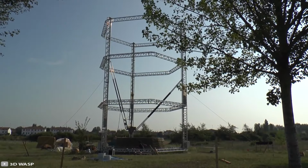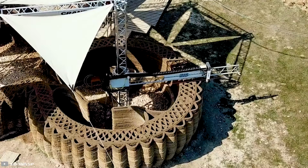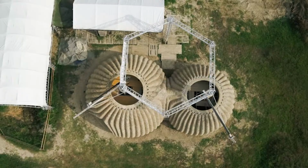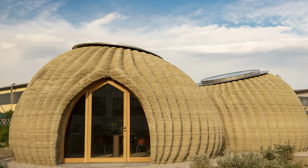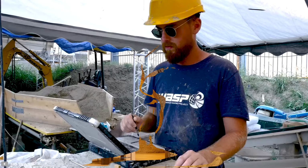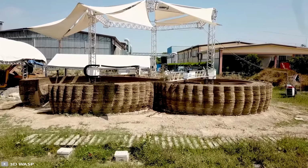4 years ago, the company WASP and the architectural firm Mario Cucinella Architects presented their design concept for the world's first clay house created using 3D printing. And now the project, known as Tecla, has finally been implemented in Italy, near the city of Ravenna.